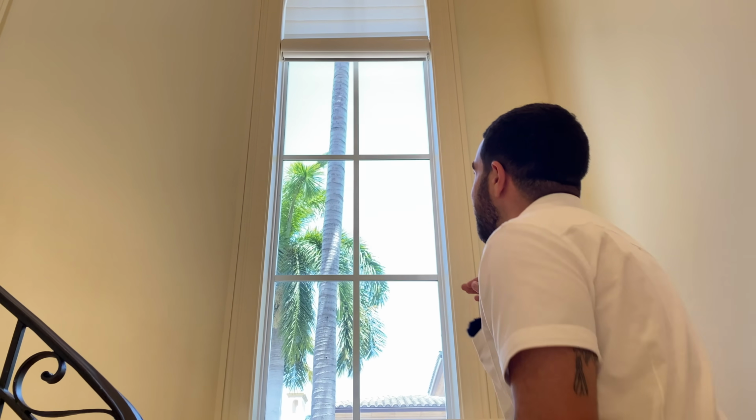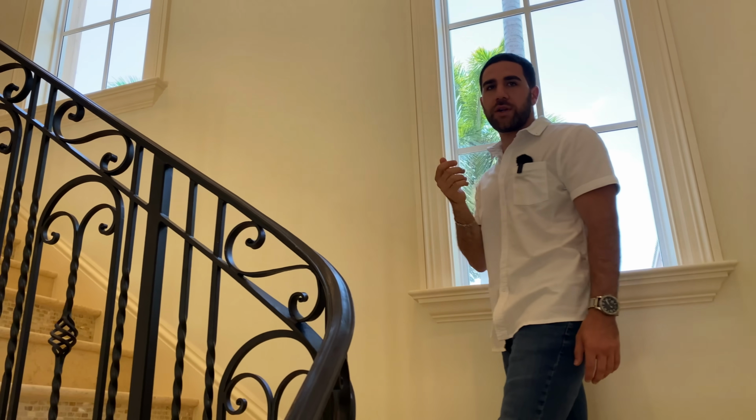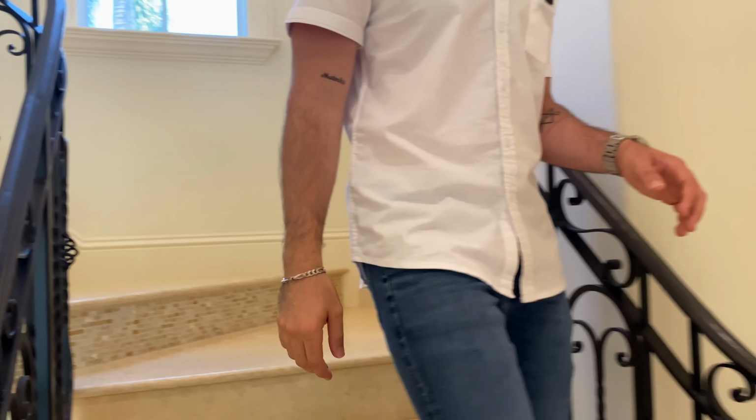All of these windows and blinds have their own automatic pull-down system, so you don't have to physically pull down the blinds if you want. It's all automatically done. I'll actually show you an example before I go up there.